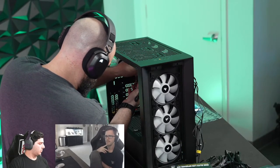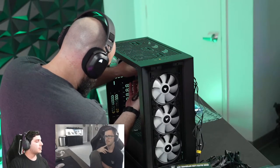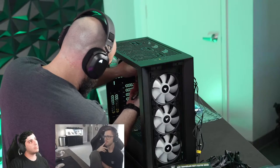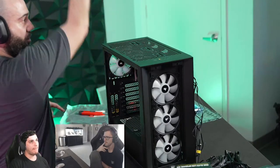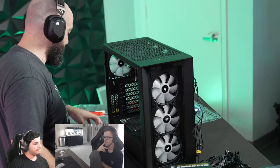Question for you, PJ. Will you not push the radiator heat back in with the front intake fans? No, because the top fans are going to exit all the hot air out. Remember, the top fans are pushing air out. Hot air rises. It's not going to sit here if these two fans are sucking the hot air out.